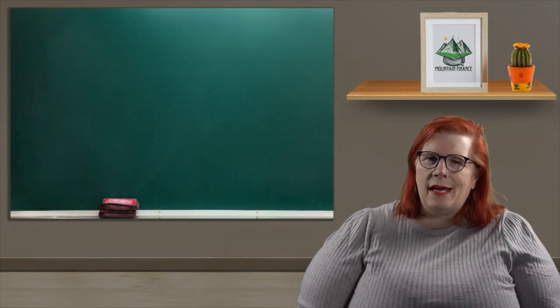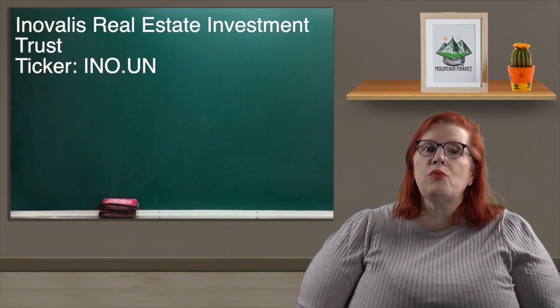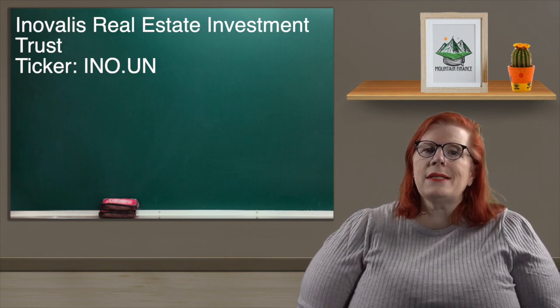And back over to Canada. So for our top Canadian spot, we have Inovalis Real Estate Investment Trust with a ticker of INO.UN. They are based out of Toronto, but their real estate holdings are in Germany and France.